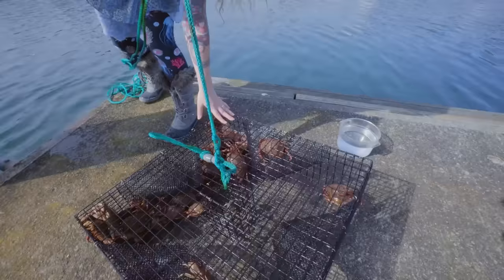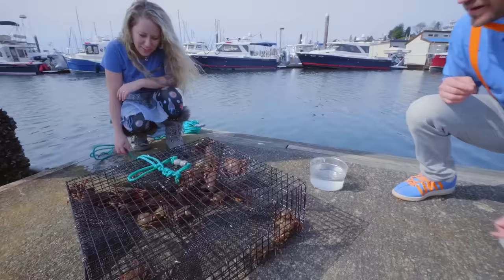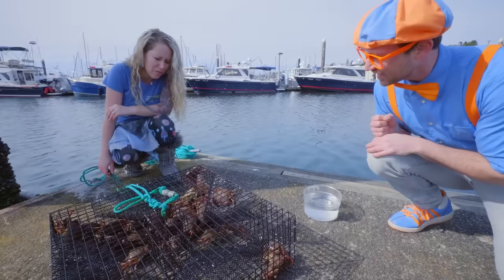Whoa! Check it out! Hey, what is this? This is one of our crab pots, and by golly, we have a lot of crabs in here today. Yeah, we do! There are so many of them! What kind of crabs are these? These are called graceful or slender crabs, and they look a lot like a dungeness crab. Have you ever seen a dungeness before? Yeah, aren't they a little bigger than that? They sure are. Yeah. These are almost fully grown.